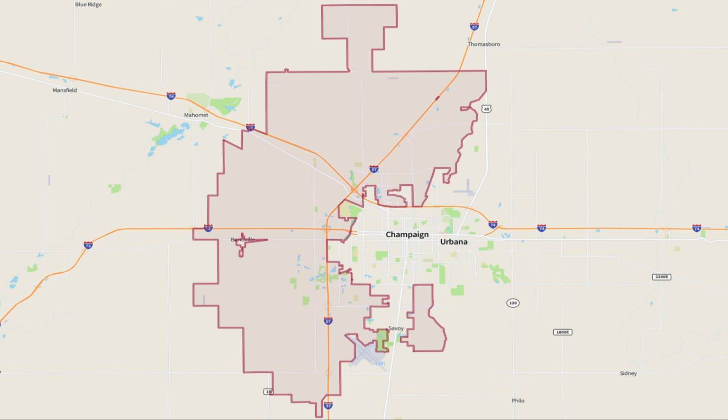and that zip code is 61822. I'm going to break this down into quadrants again, because each area has different price points for different reasons. They fluctuate all over the board for one reason or another. So I'm going to break it down into three quadrants so you can see it.